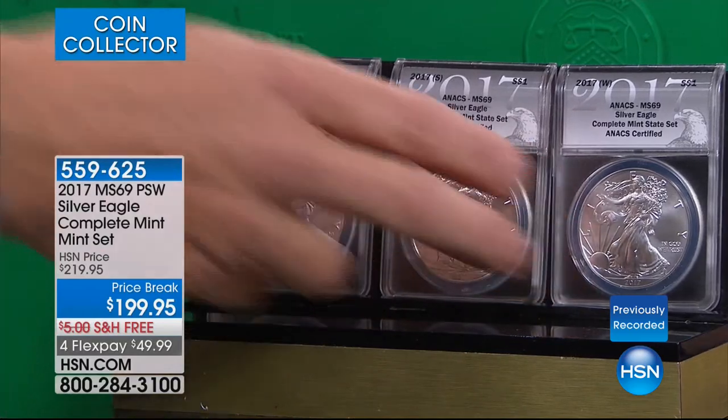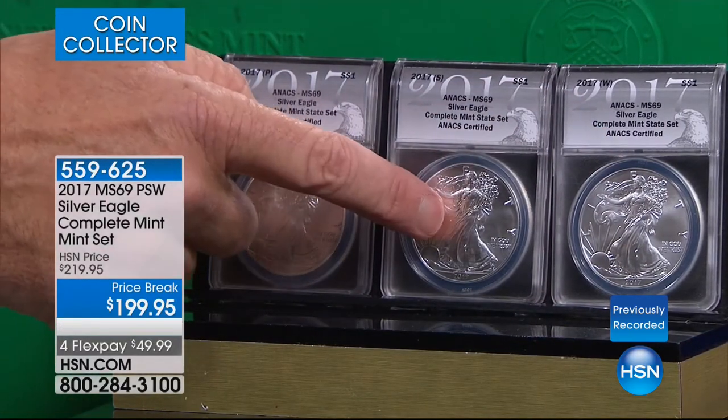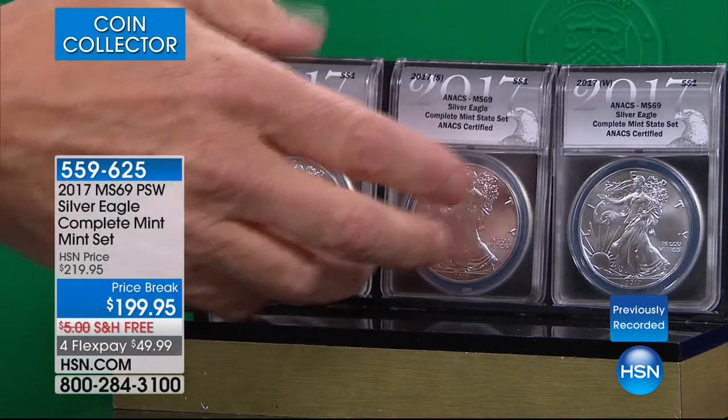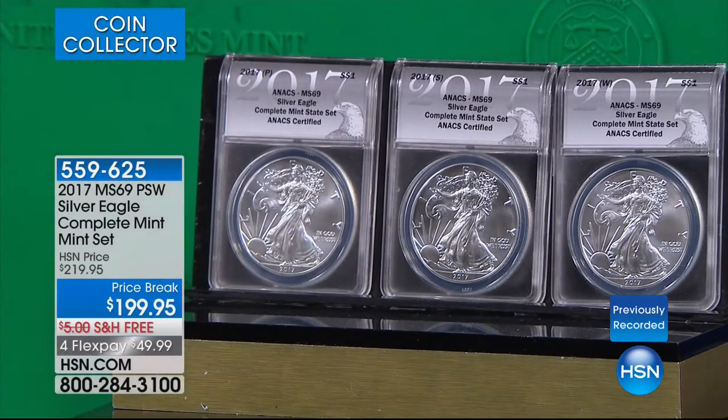But we are here at $66 a coin, and we are including for you the second and fourth rarest United States government issue mint state silver eagles within this set, for basically that same $66 that I would sell you just any regular American silver eagle. And because these are the secret ones, you're getting them on price break.